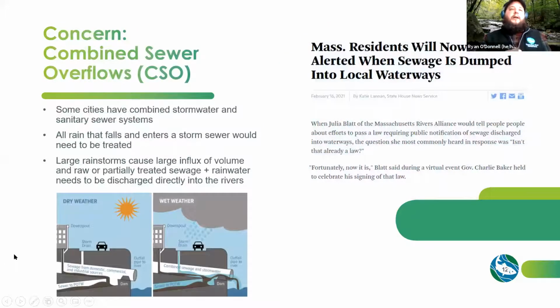One concern in our area, especially with the main stem of the Connecticut River, is combined sewer overflows. So some cities have what are called combined sewers, where their stormwater, so like the storm drains and all of that, are connected to their sanitary sewers. So that's the pipes from your house, from your toilet, or from industry. And what that means is that all the rain that falls and enters the storm sewer needs to go to the same place that all the water from flushing your toilet or doing your dishes is going, and it needs to be treated by a wastewater treatment plant.